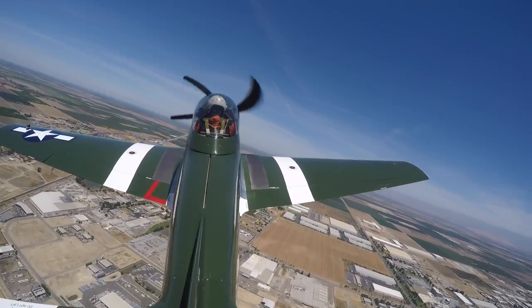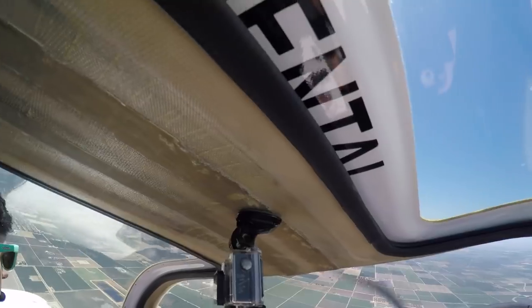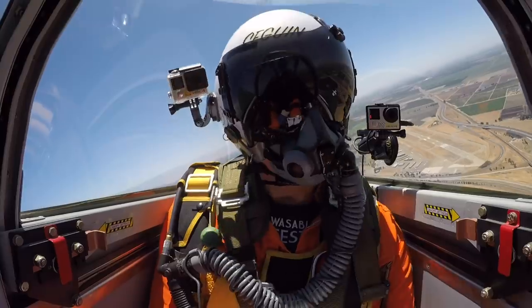Reduction back to climb power. Temps are good. Left turn coming.